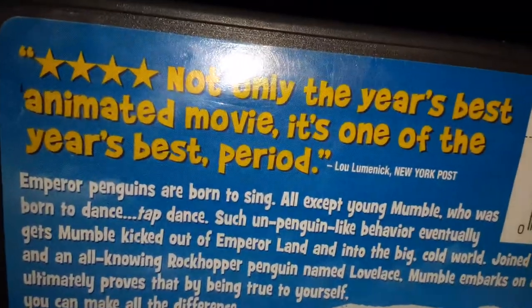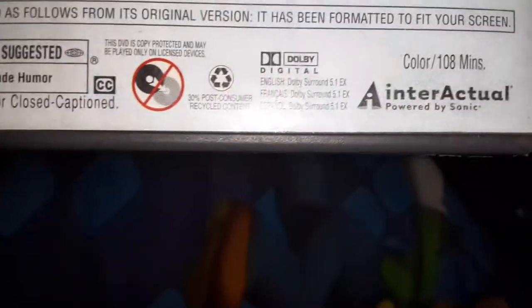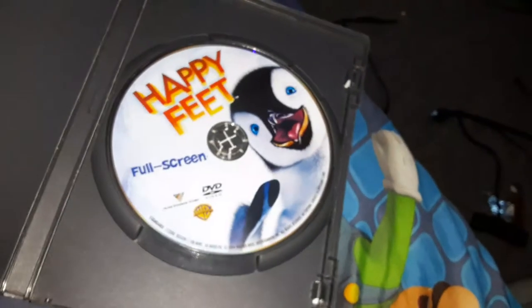Alright, number 8. The full screen edition of Happy Feet. Here's the front, the spine, and the back. Sorry if my camera's not in focus. It's the best I can do. It's rated PG for some mild peril and rude humor. It's 108 minutes. Here's the disc for the full screen version.